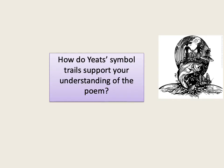Now, our big Opening Doors question. We've built up to this. We've been looking at single symbols and symbol trails. Now let's look at the whole poem. How do Yeats's symbol trails support your understanding of the poem?